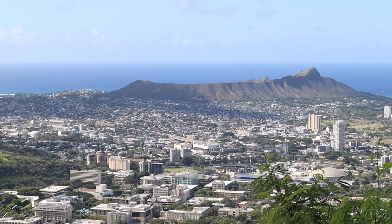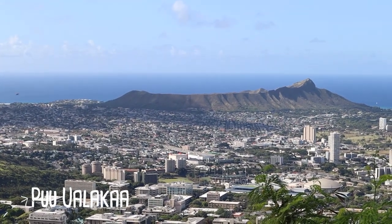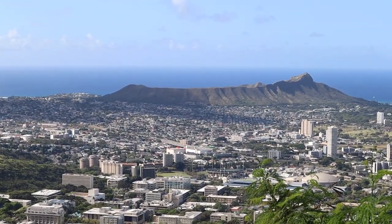The view from up here at the state park is really nice. Such an unexpected find, but really nice and free. Love that.